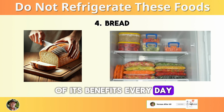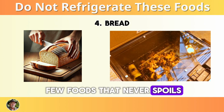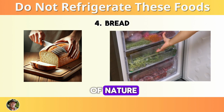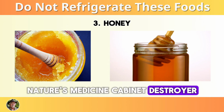They call honey liquid gold for a reason. It's one of the few foods that never spoils. And yet, when stored in the fridge, even this golden gift of nature can lose some of its magic. Food number 3. Honey, nature's medicine cabinet destroyer.